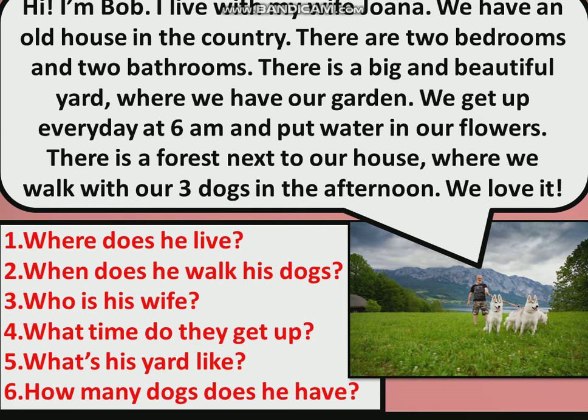Hi, I'm Bob. I live with my wife, Joanna. We have an old house in the country. There are 2 bedrooms and 2 bathrooms. There is a big and beautiful yard where we have our garden. We get up every day at 6 a.m. and put water in our flowers. There is a forest next to our house where we walk with our 3 dogs in the afternoon. We love it.